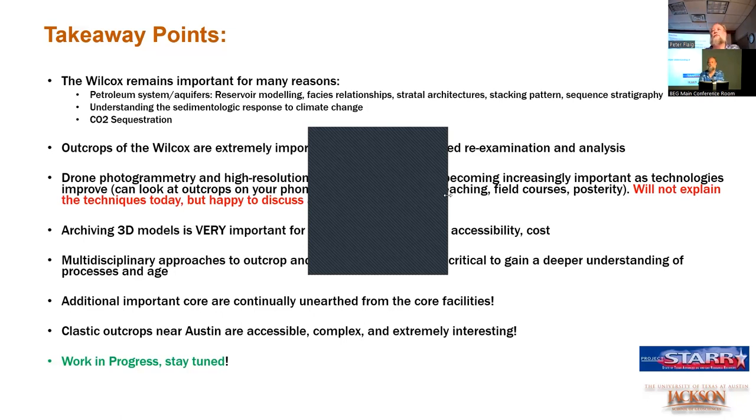So the objective would be to try to compare and tie the work that Catherine and Pete have been doing there with the offshore component, because I think that has been an outstanding question in our community for many decades. What's the correlation? What's the equivalence?